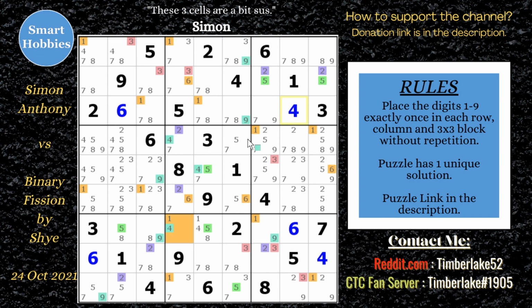If you're not familiar with the alternate inference chain, I'll put a link to my alternate inference chain video tutorial right here, and you can check that out. Now let's go back to the main solve.